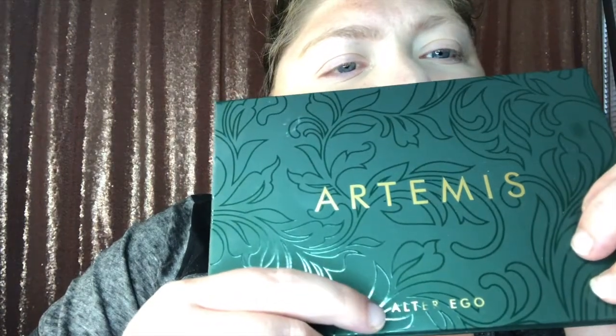I'm excited to get into this Artemis palette. I was so excited when I received this yesterday in the mail. I've seen so many videos on it already, and I'm surprised how heavy this feels. It feels like a super expensive palette. Only thing is, on mine, part of the Alter Ego part is rubbed off, which is weird. But, oh my gosh, I'm so excited to try this out.